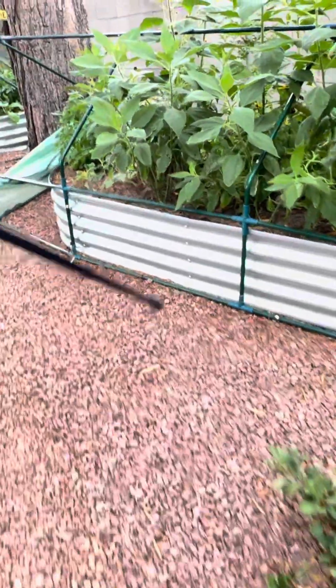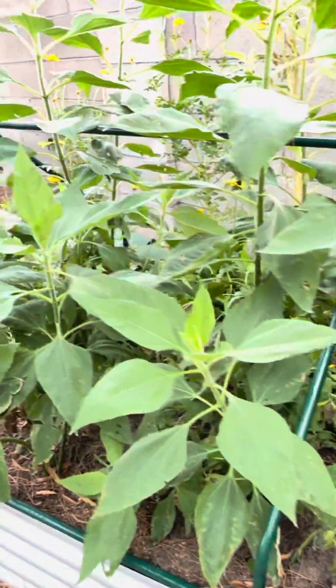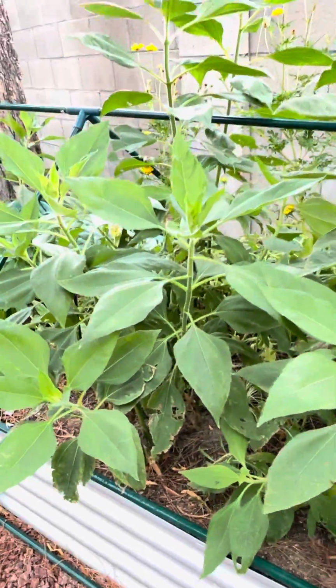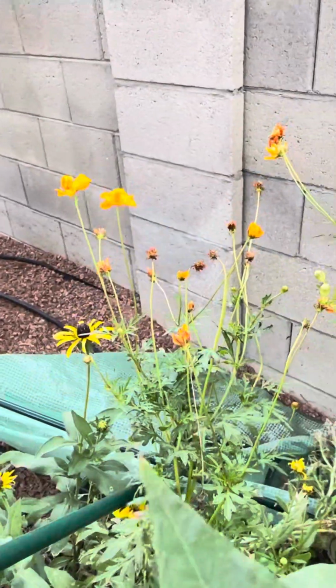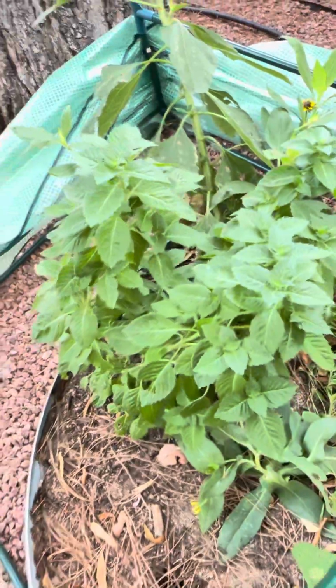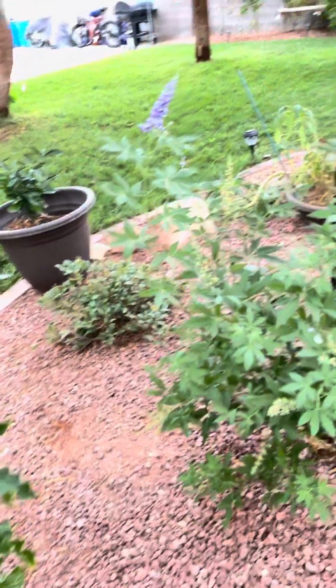And here we have Jerusalem artichokes, some black-eyed Susans. I thought they were doing really well too. I mean black-eyed Susans, yeah. I don't know why I said mollies. And some holy basil, Tulsi tea. And this is a strange little pepper plant growing like a tree.